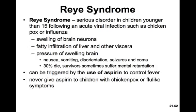And sometimes, of course, these are the symptoms of a fever themselves, so it's hard to tell that this is happening. 30% of these children die, but survivors who don't die sometimes suffer mental retardation, and it's most often triggered by the use of aspirin to control fever. So never give aspirin to children with chickenpox or flu-like symptoms because it could bring on Reye syndrome.